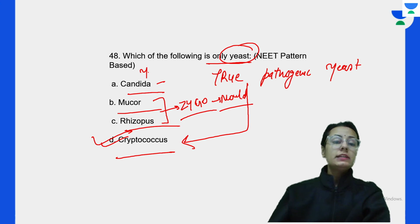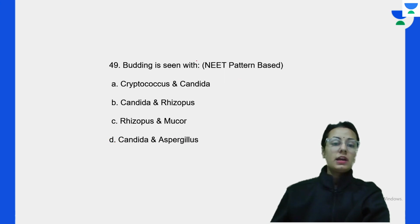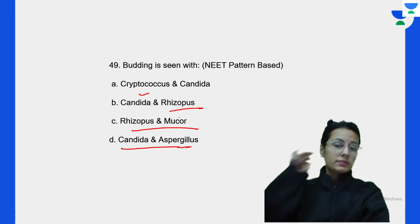Candida is a yeast-like fungus. It is not a true yeast. Budding is seen in which of the following: Cryptococcus and Candida, Rhizopus and Mucor, Candida or Aspergillus? So budding is seen with.